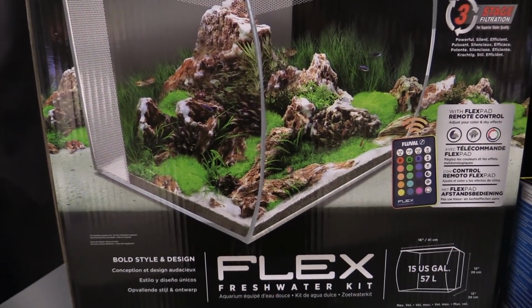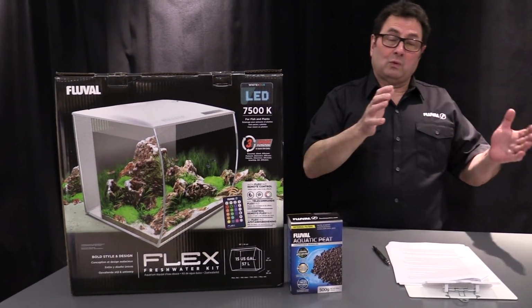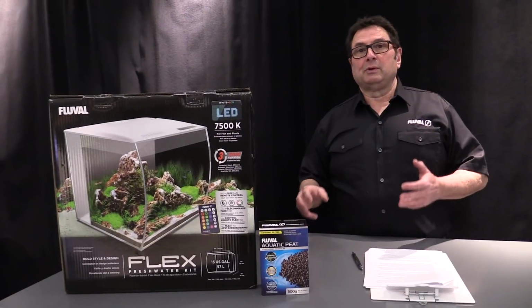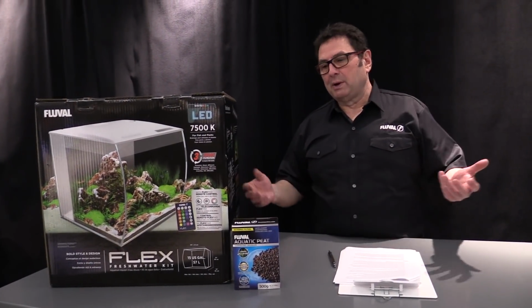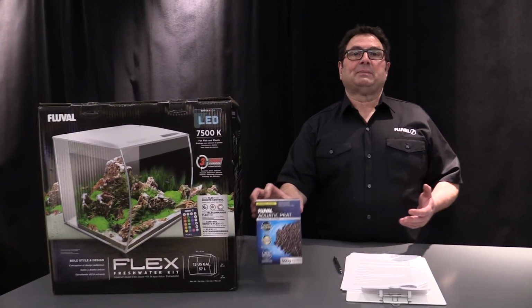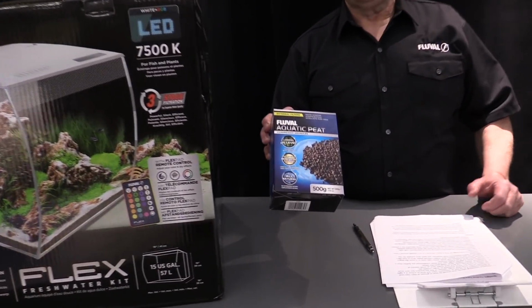And when it comes to the actual environment itself, you've got two options: clear water, dark water. If you're going to go dark water, well, of course, plants are not really that much of a feature, whereas in clear water they are. For those of you that want to set up a black water environment, peat, great addition to a filter.